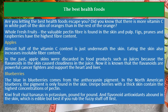Figs, prunes and raspberries have the highest fiber content. Apples. Almost half of the vitamin C content is just underneath the skin. Eating the skin also increases insoluble fiber content. In the past, apple skins were discarded in food products such as juices because the flavonoids in the skin caused cloudiness in the juice. Now it is known that the flavonoids are powerful cancer fighters and support the heart and liver.